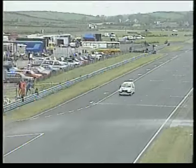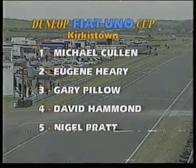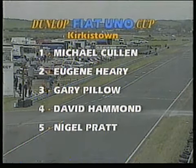And what a success this man is in saloon. Quite amazing in both Peugeots and Unos. There's the result. Good result for Healy. A bit of a stranger up to the Northern Circuit.